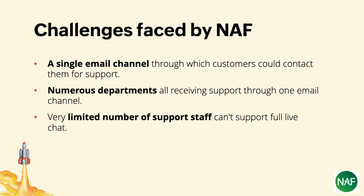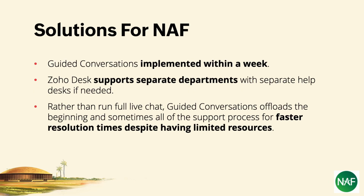And then, of course, one of the most common issues, they have a very small support staff. So even if they had all of this other stuff, there's no way to handle the volume of tickets that's actually coming in. So what they were able to do is first, Zoho Desk just provided a way to separate those departments, kind of like we saw in the knowledge base. You had the sod department and then the seed department, right? I figured out the sod stuff. Now I want to throw some seed, whatever. Okay, so we have two different departments, right? With them, they had several, and Zoho Desk was, of course, able to accommodate that.